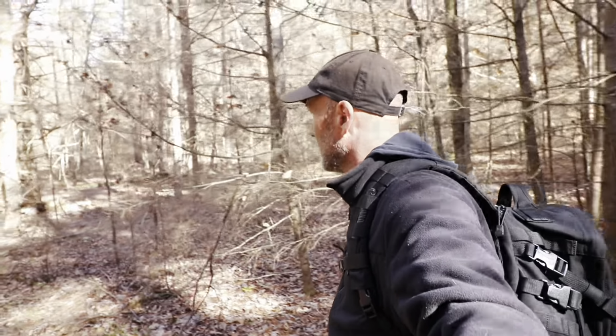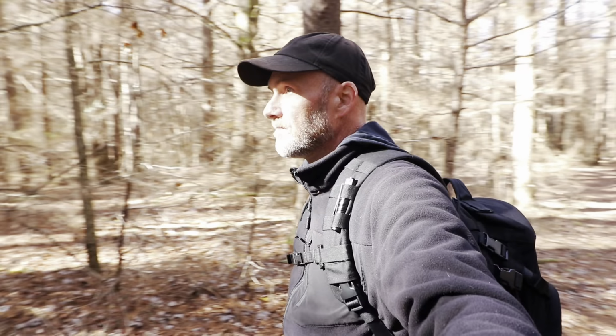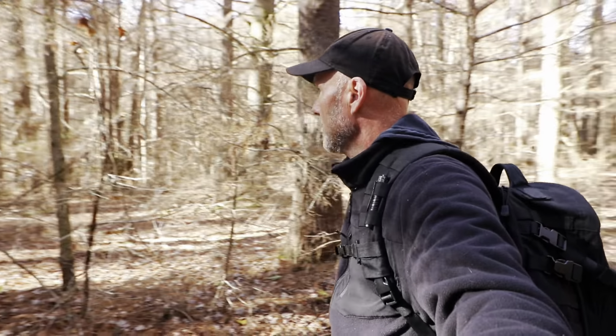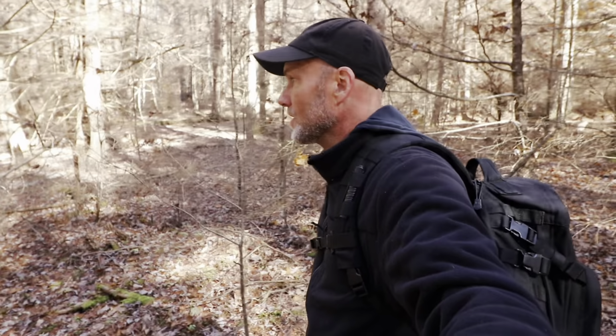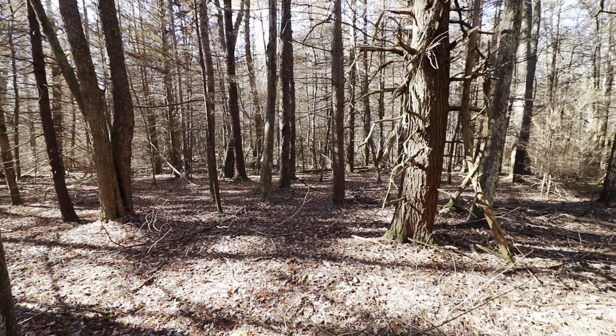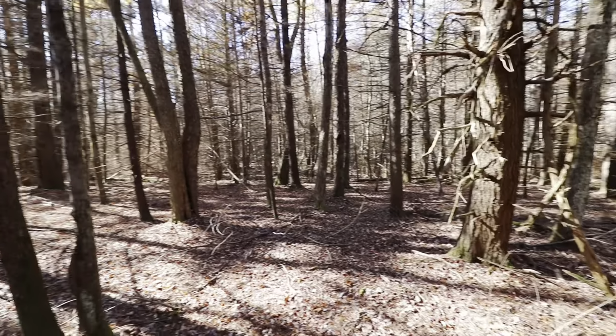So I just walked down over that little hill and the river sound just went away so quickly. It was actually kind of weird. Yeah, not much going on out here, which is nice for what it is.